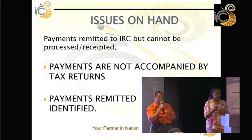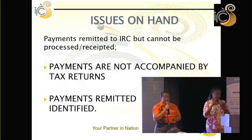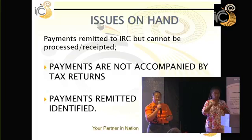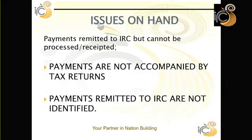So when payments are remitted to IRC, but those payments cannot be processed or receipted. Why? Because payments are not accompanied by the tax returns. So when you are making a payment, your payment slip must be accompanied by your tax return. I will elaborate further in the course of my presentation why.